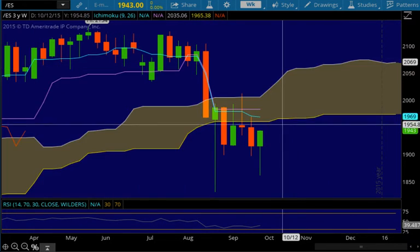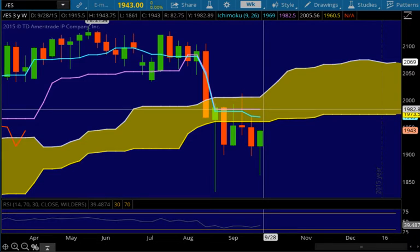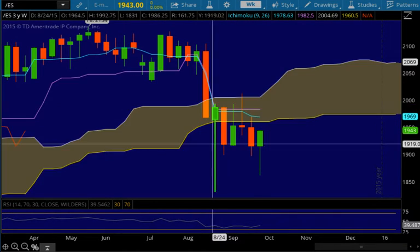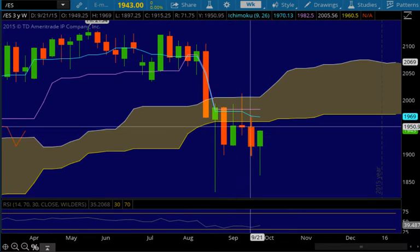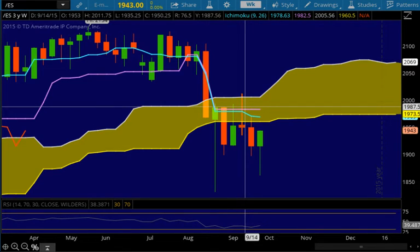If we do manage to get over 1969, we could continue higher to find resistance at the Kijun-sen above, which is currently at 1982.50. And if we manage to get over that level, the 1980s, like 1988 in particular, has also been a difficult area to get above for several weeks. We made an attempt here after we sold off and made a tremendous bounce, and weren't able to get over that. This new candle opened up and was unable to get over that. The same with all of these candles that tested above 1988: they did not manage to close above that level.